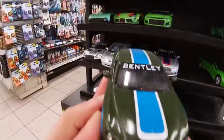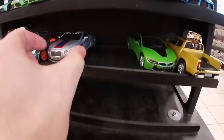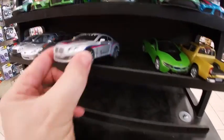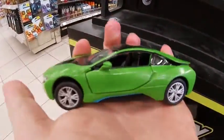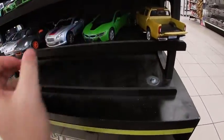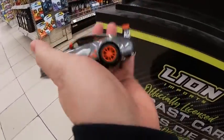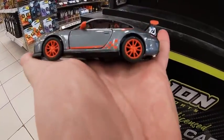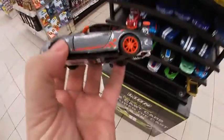This one is the Bentley. The sign's right there, Bentley. But I already knew it was the Bentley. Another Bentley. What else? BMW i8. The door's open. Porsche GT, GTR, or I think GTS. Porsche GTS. I'm gonna take this one. I'm gonna take the Porsche GTS.